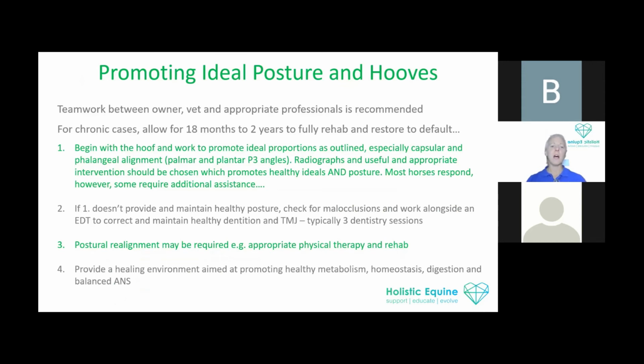And then we've got to allow time. It takes a long time to fully rehab and restore to a default, totally relaxed, neutral posture. You need a healthy foot for that. Yes, we can influence the horse's posture by the way that we ride and train it, but is that horse maintaining that healthy posture while it's poodling about for the other 20 hours of the day?